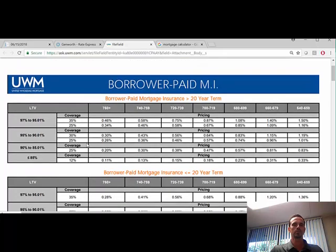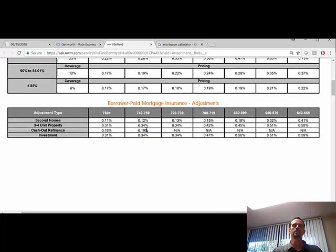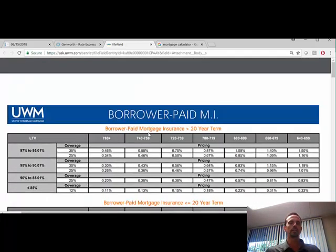And also, if you scroll down here, there are hits. If you're doing a second home, there's a hit for that, or multiple units, cash out, or investment. So you've got to do the math if you're doing one of those. We'll go take a look at these other companies and see what they're offering in that same scenario.